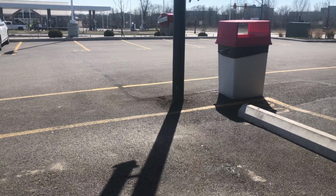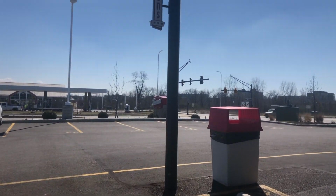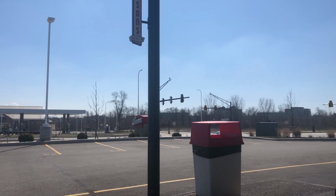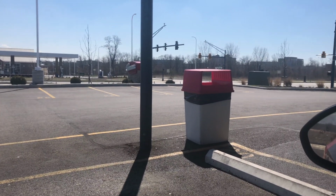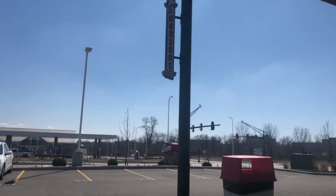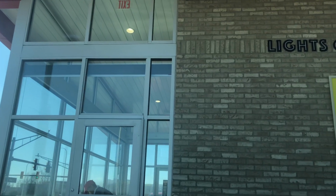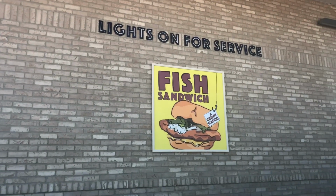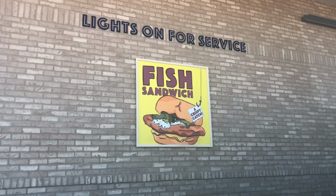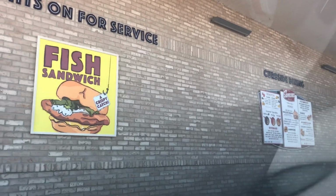Alright everyone, welcome to Swenson's Drive-In. It's like a 50s style drive-in that's local to the Cleveland, Akron, now Columbus area. And it's amazing, and it's still open, so I'm going to get some food. This is the brand new one that's at Polaris in Columbus. And look at the fish sandwich. It looks delicious.